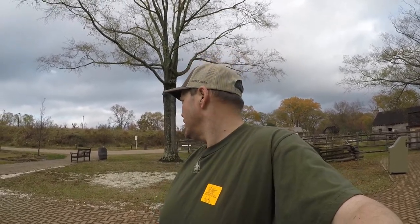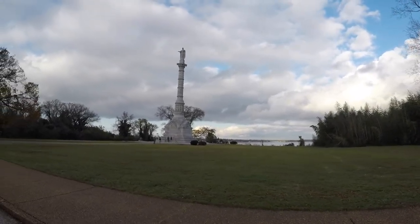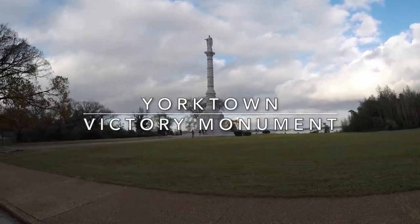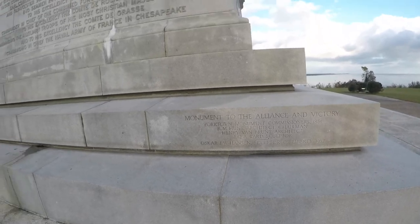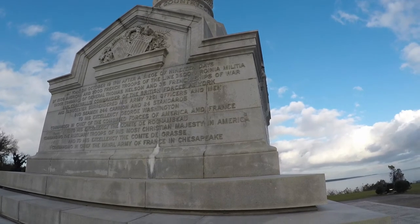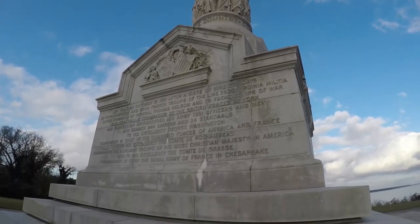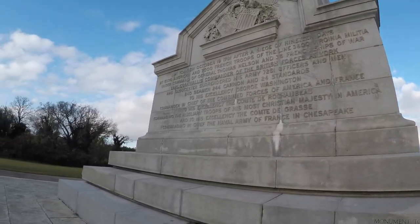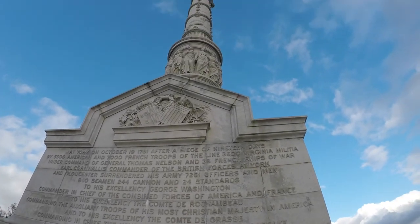We're not through. We're going back in. We missed something pretty important. We're going to go back in and see it. Heather and them went down to the village down below, and I'm kind of hanging back. This is the, what is it called? The Victory Monument. We calculate about 98 feet. Around 98 feet. Yeah. For winning the war.